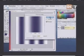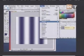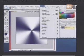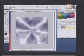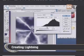Give it the same Gaussian blur. But now I'm going to take this one step further. I'm going to give it a filter under Distort called Polar Coordinates, which is going to twist this whole thing like that. Click OK. And that's where I'm going to get my Render Difference Clouds. And I'm going to invert that.